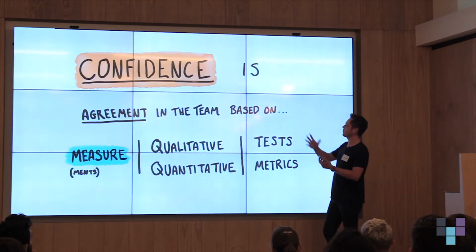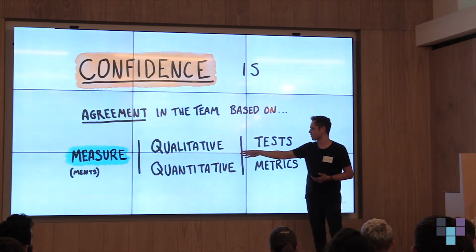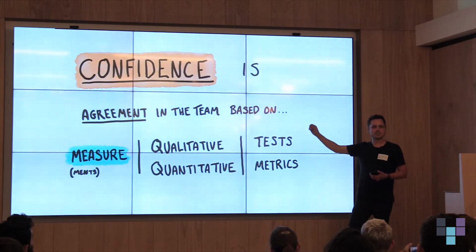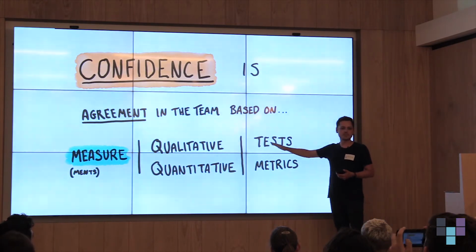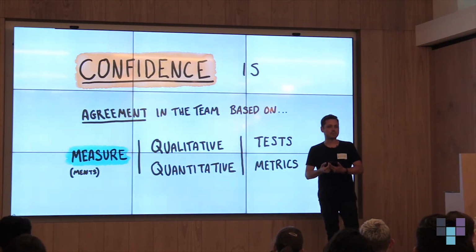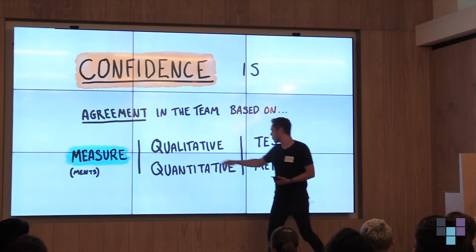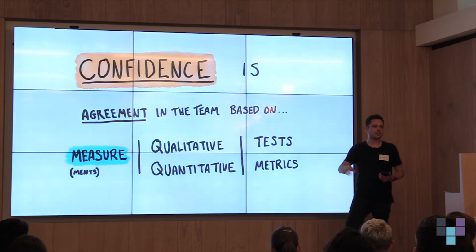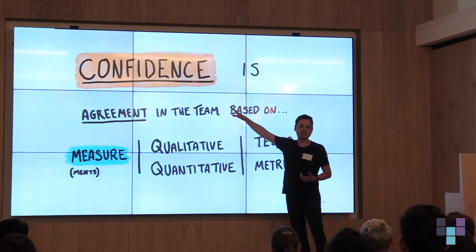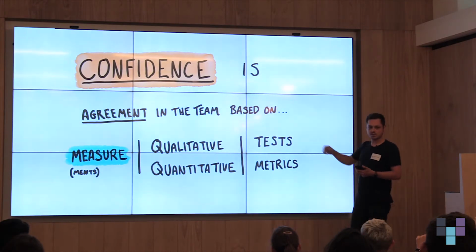The way that I'm sort of describing this is that confidence is the agreement in the team based on what you've measured, both qualitatively and quantitatively, around the pursuit of that particular story. So, for example, you might be doing user tests and seeing how readily people were able to go through that process, how enjoyable they found it, all the qualitative elements of the actual experience. But you might be doing metrics as well, around how many people actually were able to complete a particular task in our process. All of these things inform your understanding of the confidence that you have in that particular process. So it became a really interesting talking point.